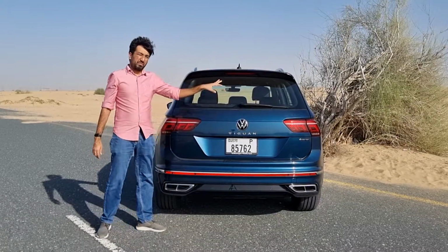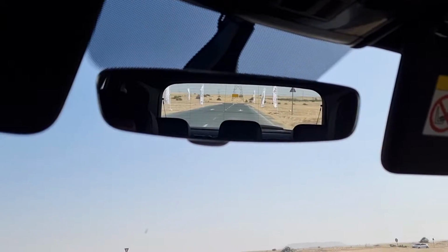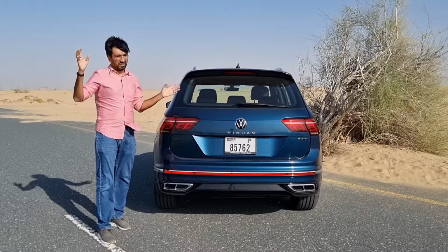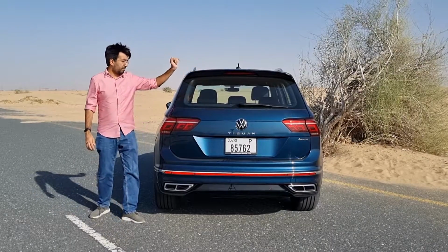Now in terms of the visibility, this is very decent, because it's a very tall car and even the windscreen is not really sloping, so you get good amount of view on both the sides. It's just some of the pillars that would hinder, but it's not that much, so that way visibility is pretty good. There's also a spoiler which has been given.